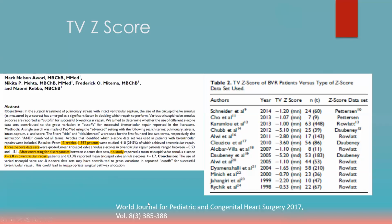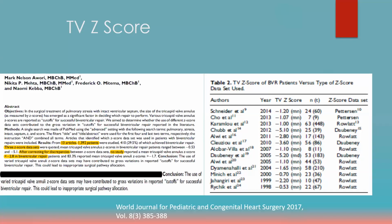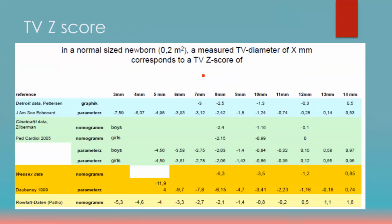For example, some units use a totally different Z value reference, which could result in a Z value that is much smaller, and you wonder how they achieved a biventricular repair. If you understand from where they extract the Z value, you understand why they chose it. In fact, -5 Dubini Z value may be associated with only -1 Rolat Z value, and this is because the Z value score is totally different. They want to show you the data set that extracts the Z value on the left side, the reference, and the program that we use for the Z value.